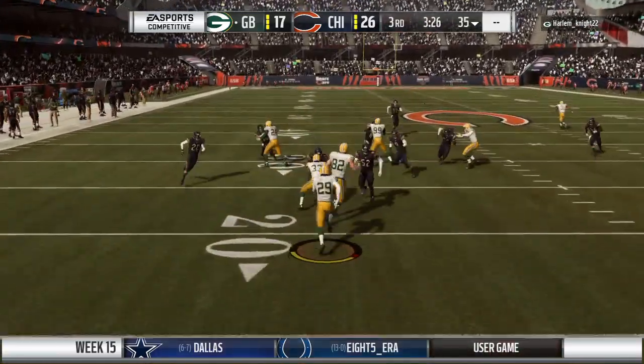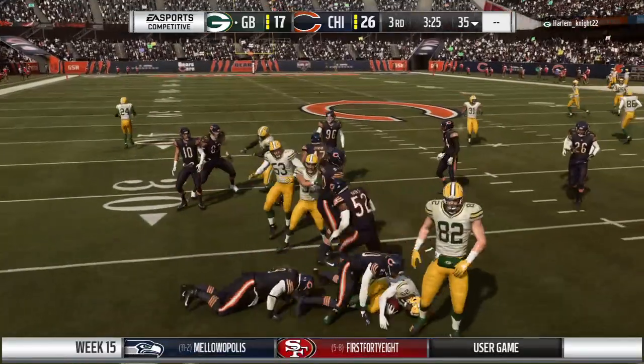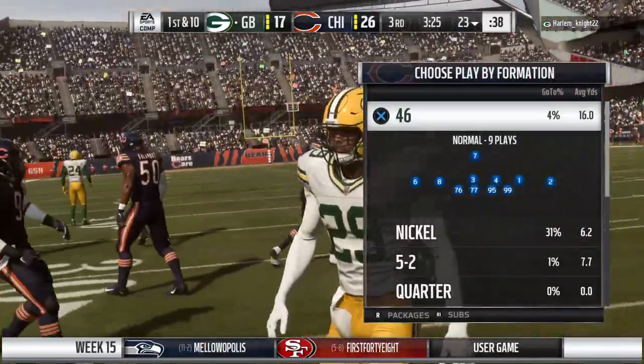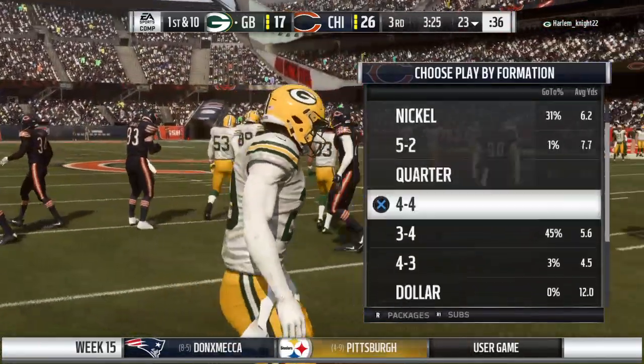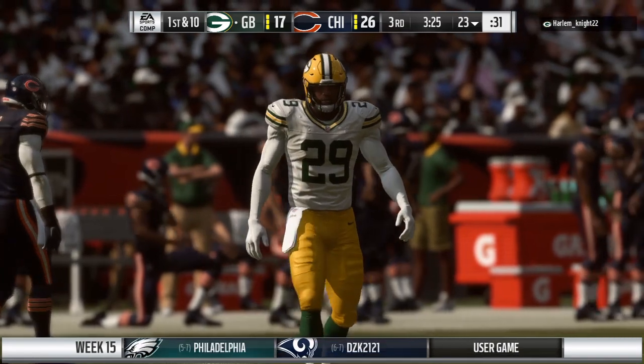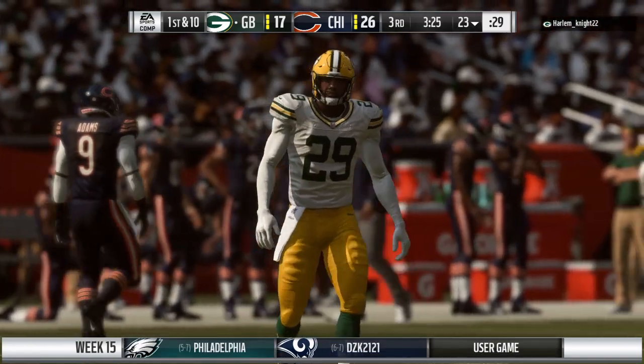Set to return. Here's Raheem Mostert. And he'll bring it a few past the 20 to the 23-yard line. The Packers offense now, they get ready to head back on the field. They're sort of seeing themselves spiral out of control. Let's see if they can get things back on track.